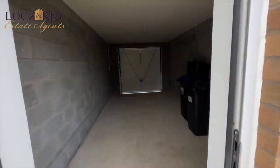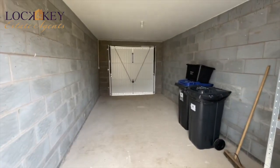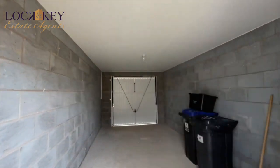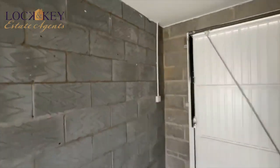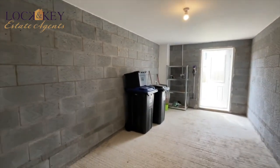So we're going to go into the garage. There's your garage. It's actually quite a long garage as well, which is interesting. So sometimes they're just cut short. Up and over door, you can see the power there. If I can find a light, I will. There's a light down here. Let's check out this light. And there you can see the light works, a bit of power in here.